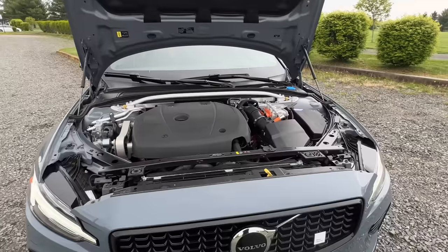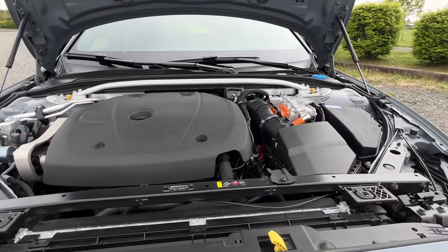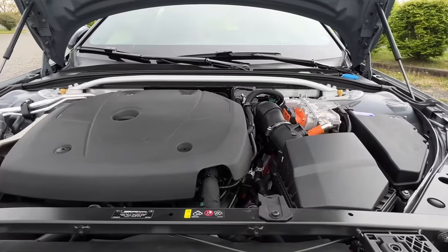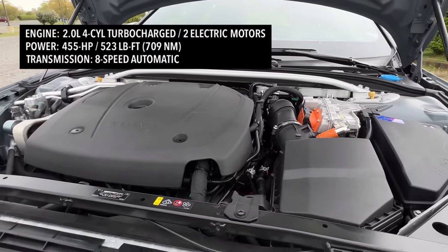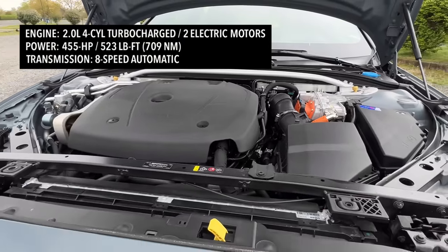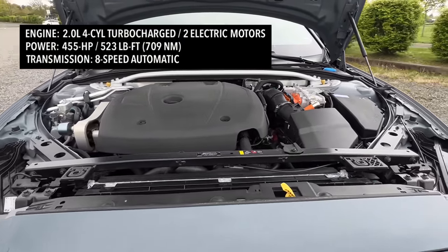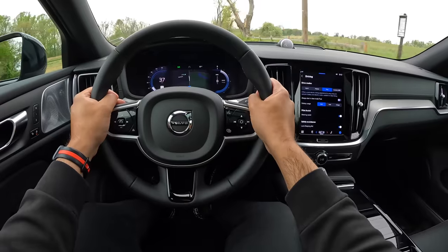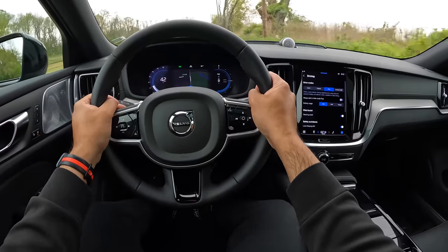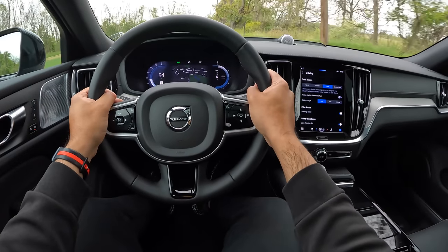But forget all that, and let's talk about what you're working with under that hood. You've got a 2-liter 4-cylinder turbocharged engine making a total of 312 horsepower. Now, unlike the previous models, this engine is no longer supercharged. Instead, Volvo threw on a 143 horsepower electric motor that sits at the rear axle, and working together, they give this a total of 455 horsepower and 523 pound-feet of torque. And yeah, that's the same setup that you have in all the Volvo Recharge hybrids, including the S60, the XC60, the S90, and the XC90.